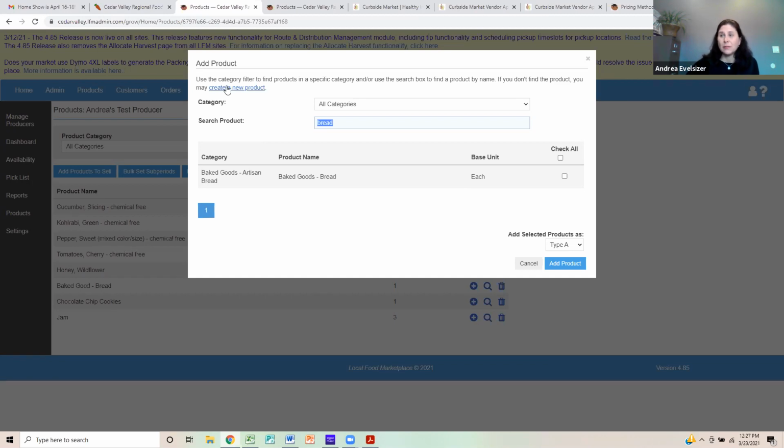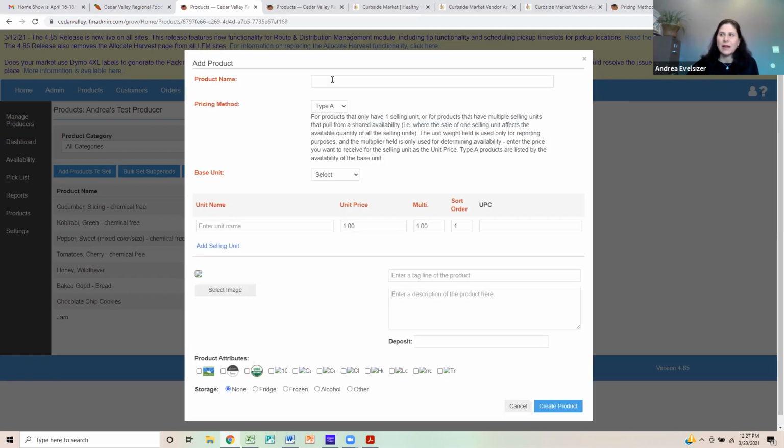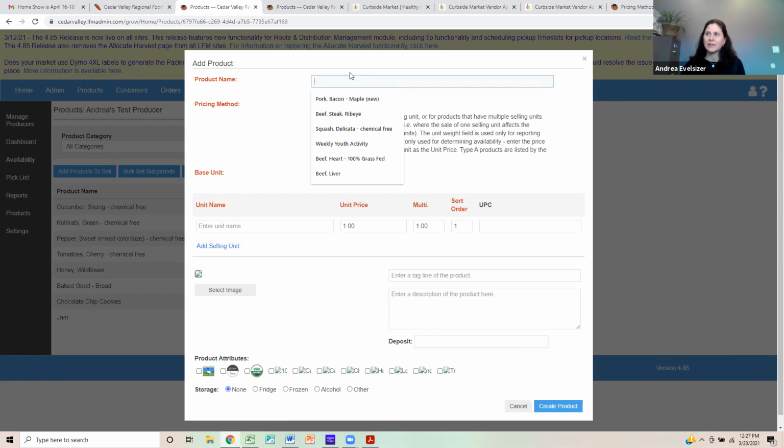So if you do need to make a new product, instead of going to the add product, now you're going to this here, create a new product button, and you can click on that, and you will have to go through the process of entering all of the details for that product. So again, that's why choosing the global product whenever possible is your best bet, because a lot of that stuff comes pre-loaded for you. If you did need to make a product, say like a, I don't know, homemade mask.